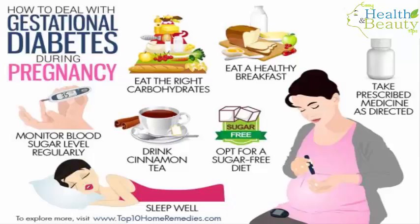During pregnancy, the body produces larger amounts of some hormones like human placental lactogen, estrogen, and hormones that increase insulin resistance. These hormones affect your placenta and also interfere with the action of insulin, the hormone that regulates your blood sugar.